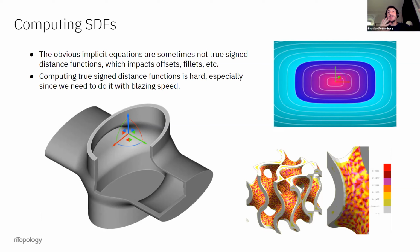And so, whether it's taking something that's not a signed distance field and trying to rationalize it so it is an accurate signed distance field, that's something that's pretty hard. Especially because we need to do it in real time, right? If you make a change to the model, you need to update that immediately. A good example of that is gyroids, which are used for heat exchangers a lot because they separate space into multiple domains. And the simple cosine-based equations don't give you an accurate distance field. So the wall thickness of those is actually not easy to calculate and compute in real time.